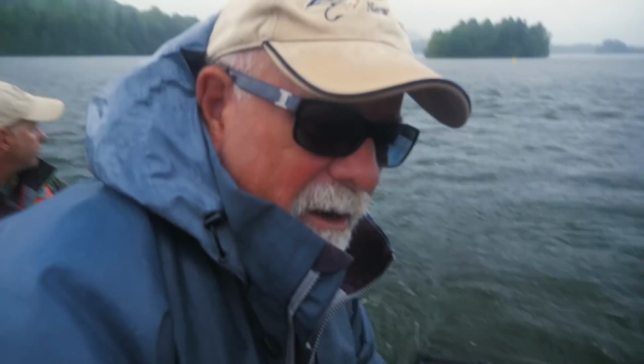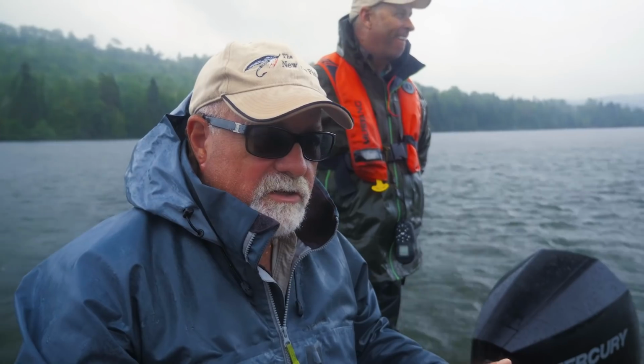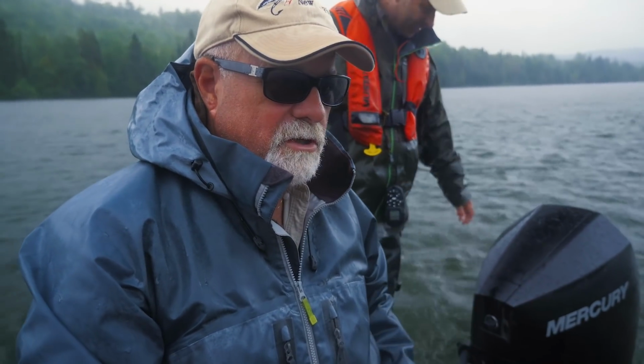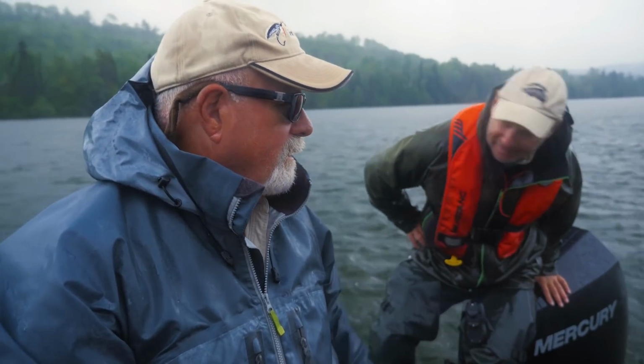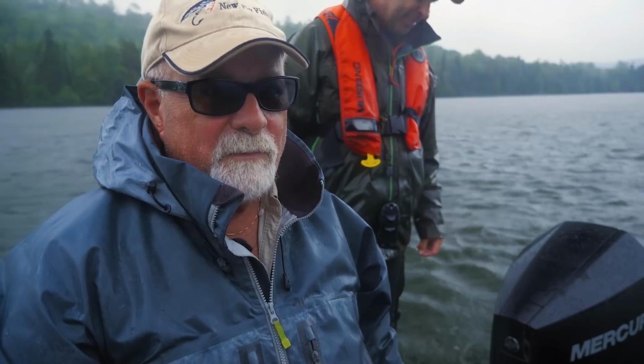Away she goes. Got all the species here. You could get steelhead. That one was a Chinook salmon, brook trout. This is walleye. They've got pike here. They've got about everything. You've got to come to Nipigon.